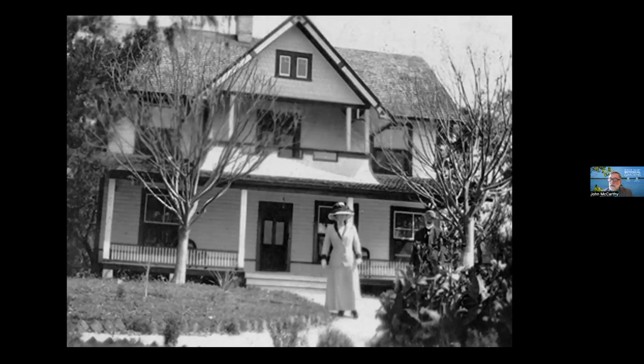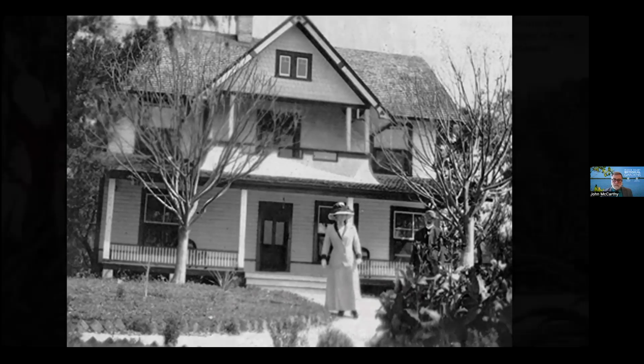Here's another image where a couple of the things that she planted have grown up larger. Those look like possibly gumbo limbo trees that might have been taken from cuttings over on the point. This is not Bertha Palmer in this photograph, by the way. It's probably one of her guests because she used the Guptill House, or what she called Hill Cottage, as a guest house for visiting friends.